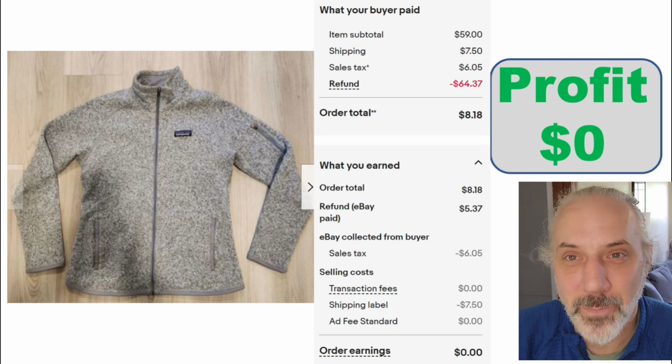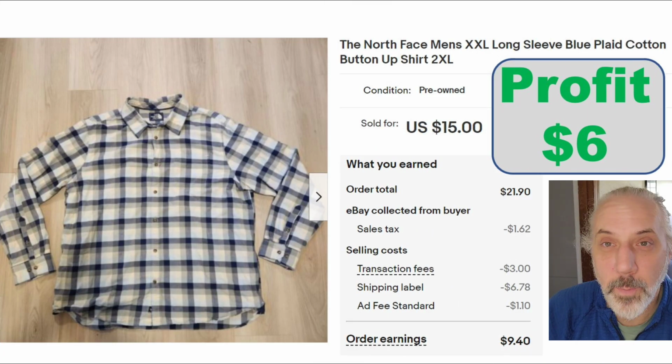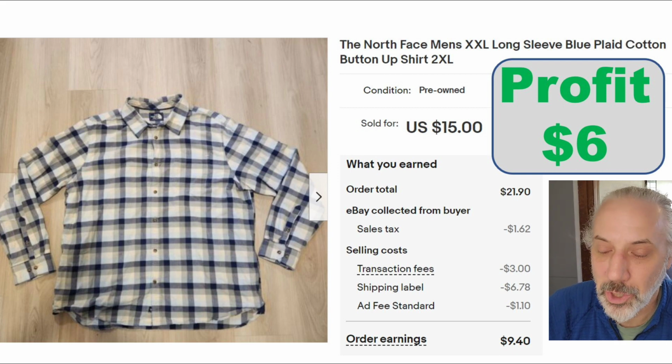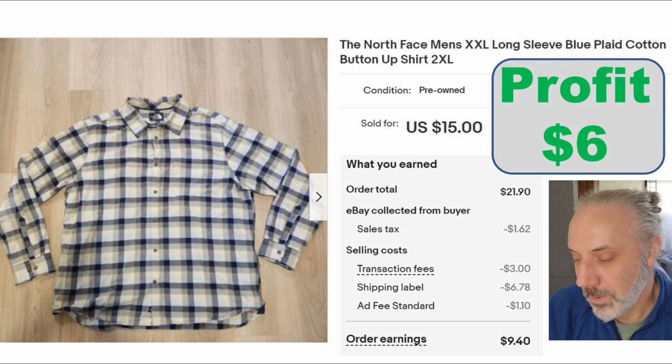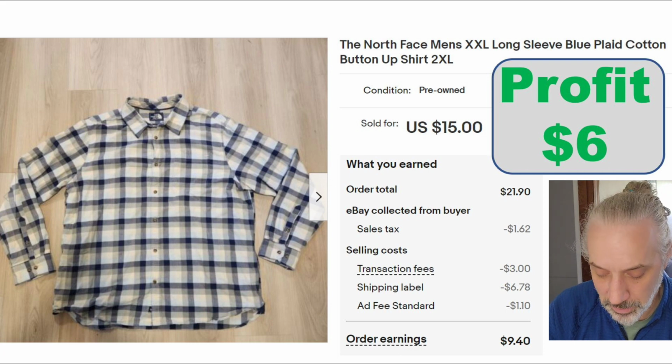So anyways, it's back up for sale now. Here we have a really nice North Face shirt, and I was bummed about the sold comps on this. I figured when I picked this up that this was at least a $25 shirt, but nope. I got it back and looked up the comps when I got home, and really the value was just about $15. So this buyer was all in for $21.90. eBay paid me $9.40, and my profit was just $6 on this item.